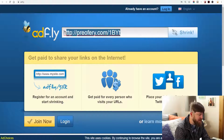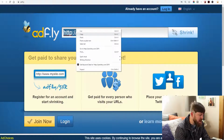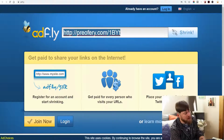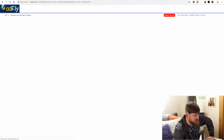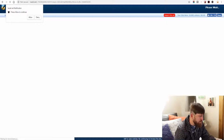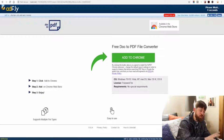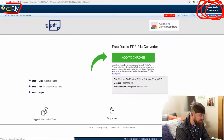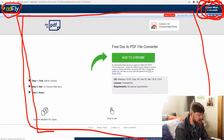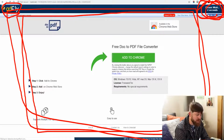And now we have a new link. So we're going to copy this. And now if somebody goes to this link, what happens is it shows them an ad, okay? So it shows them an ad before it takes them to my site. And as you see, it's showing them an ad for a couple different seconds up here. You see the AdFly logo, and it shows them this ad, and you make money just because they saw this ad, okay? You don't get paid that much, but each visitor is worth about like 5 cents, okay?